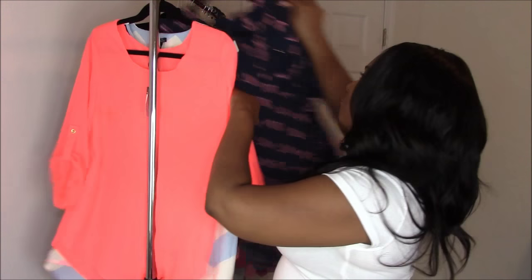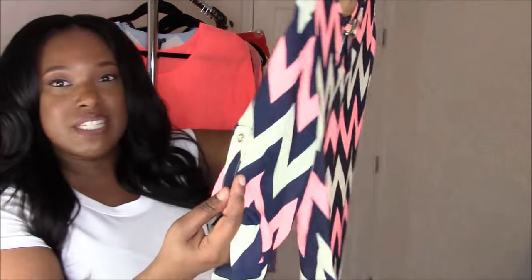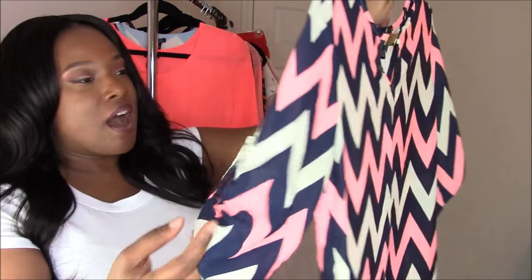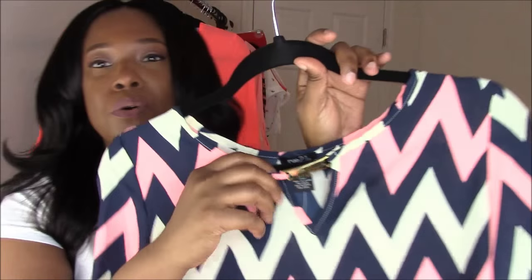Flats are my friend. So we have another chevron. Can you tell the color theme that I'm going for here? I'm liking this little pink peach type orangey thing going on. So this was more of a peach though. This here has the same sleeve detail, but this is a shorter sleeve. This is some chevron, doesn't have any pockets, but it has this little gold bar here in the front.